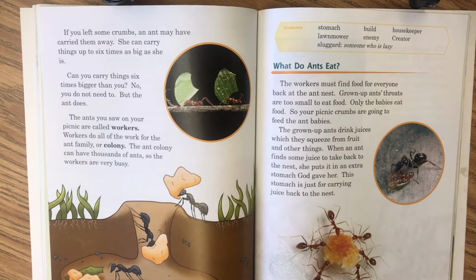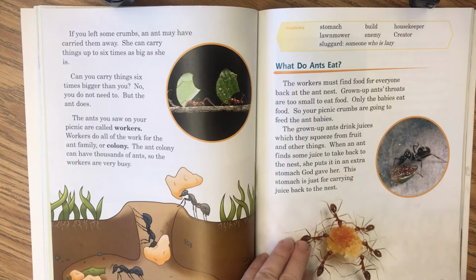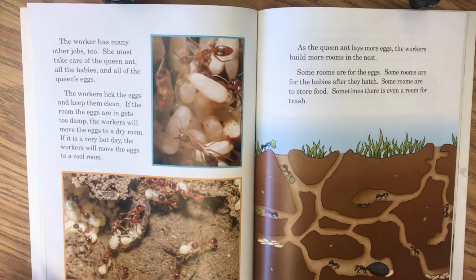Isn't that interesting? The grown-up ants drink juices, which they squeeze from fruit and other things. When an ant finds some juice to take back to the nest, she puts it in an extra stomach God gave her. This stomach is just for carrying juice back to the nest. What? An ant has an extra stomach? That is weird. Oh my goodness.